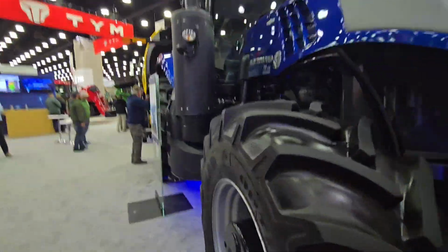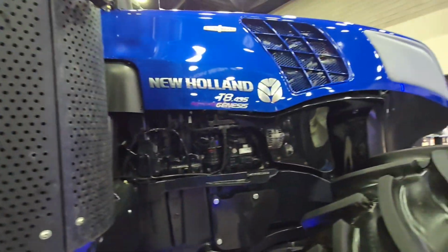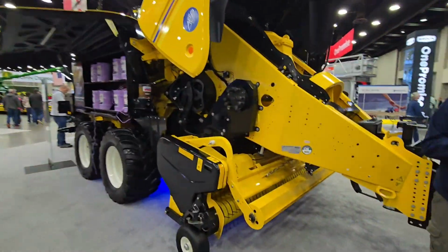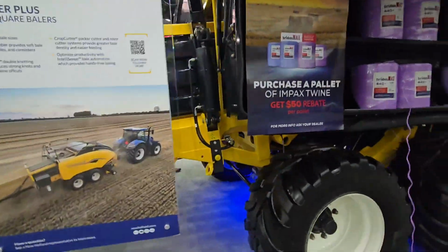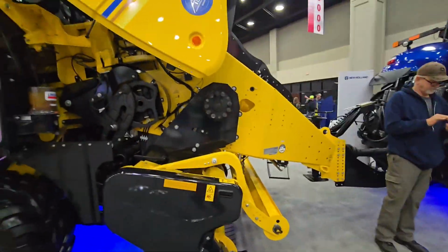In this, the last video of the farm show installment, is New Holland. One of the best, the top 3 in my book, agricultural companies. This is a T8 435. I'm guessing it has 435 horsepower, but probably not. I don't really know how that works. It's got one of their big balers on there, the big square balers. Yeah, these things are really cool. I quite like them. They just make big bales. I don't do baling at all, but I hear that they're worth it. They're worth your money.